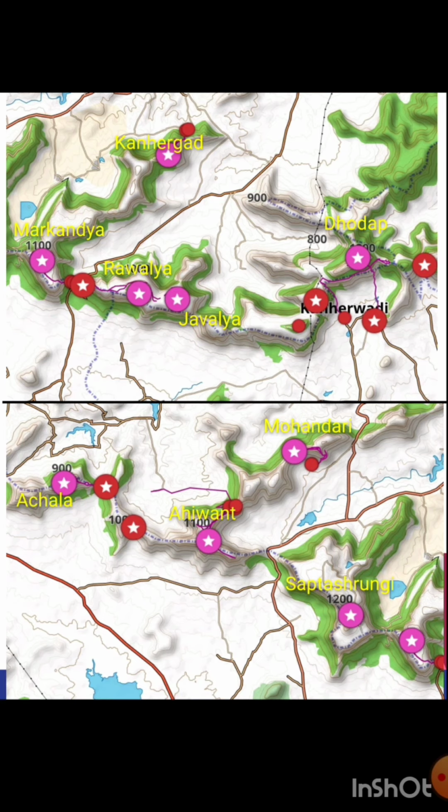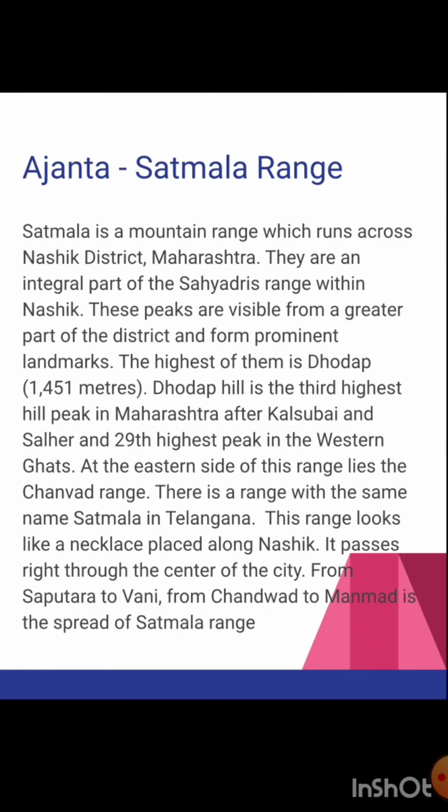Okay, starting from the top, we'll be proceeding from yesterday at Dolab Fort and then proceed to Rablia, Jaulia, further through Markandya, Kanergat, and then resuming at the base to Saptashrungi, from where we proceed to Ahiwant, Mohandari, and finally Achala. So the Ajanta Satmala range is a mountain range which runs across the Nasik districts.